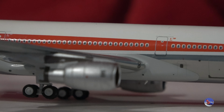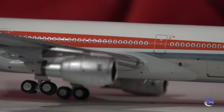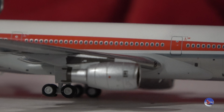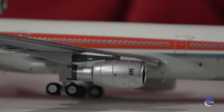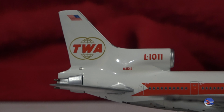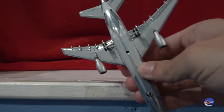Oh yeah, let's take a look at those beautiful Rolls-Royce RB211-22B engines. And that Tristar Experience one, I believe, has this same engine type. Yes, it does. And try to get it to focus on the engines. There we go. Look how beautiful that is. They just used some silver paint, but I imagine it would have been hard to polish that, so can't complain too much with that. Then there's the rear of the aircraft again, and the same tail details as before. Looking really nice on this TWA so far.